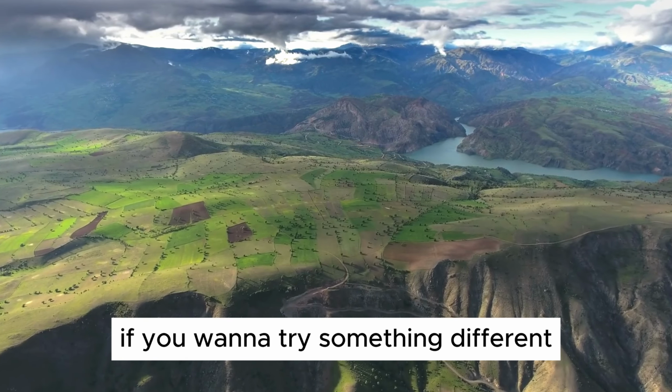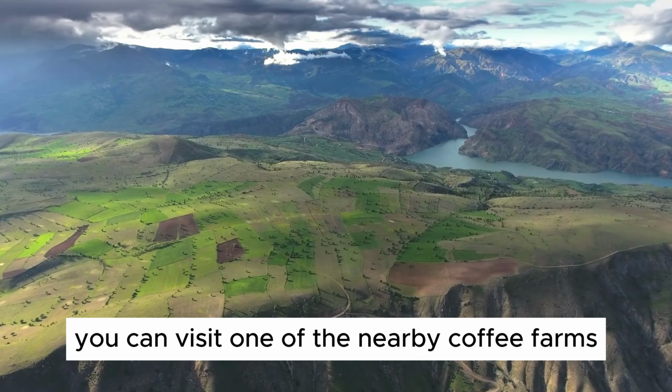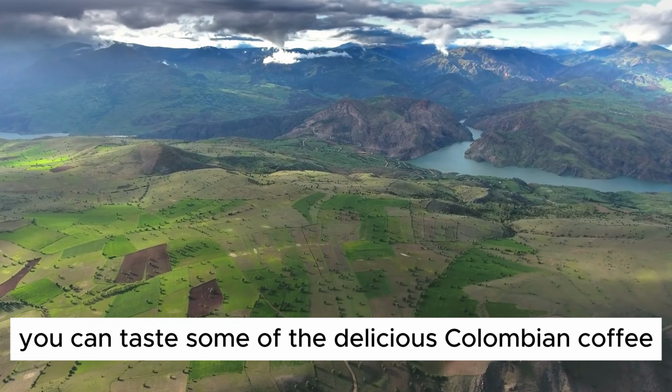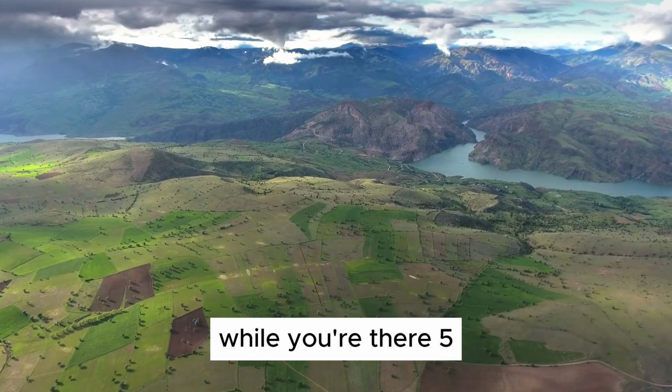If you want to try something different, you can visit one of the nearby coffee farms and learn how they make coffee. And of course, you can taste some of the delicious Colombian coffee while you're there.